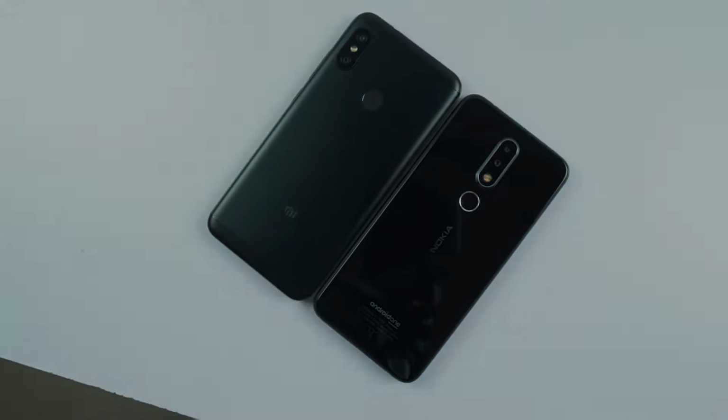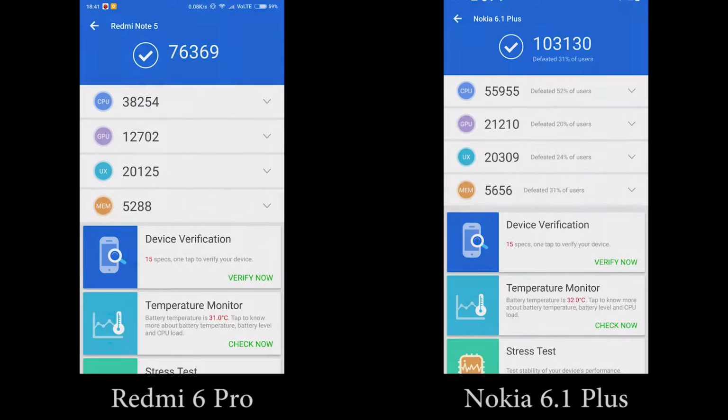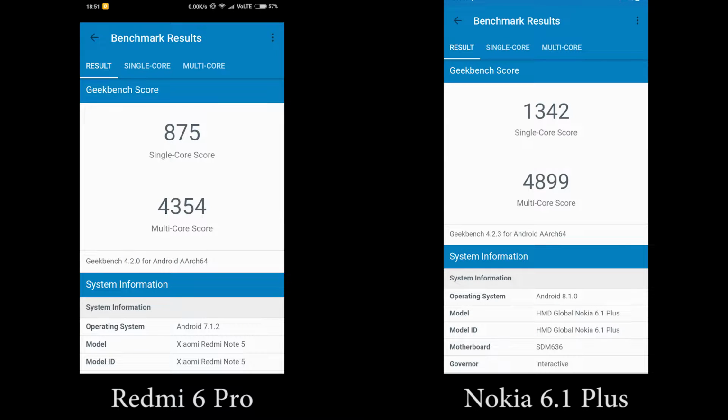This is a speed test between Redmi 6 Pro and the Nokia 6.1 Plus. Now before we get started, these are the specifications of both phones and these are the Antutu and Geekbench scores.